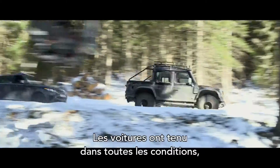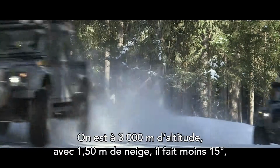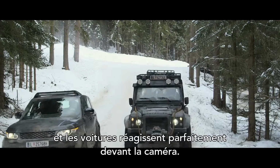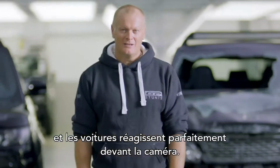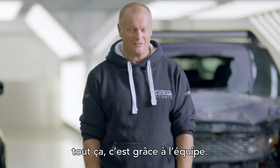The cars handled the conditions great. I think that's what they were sort of built for. We are 10,000 feet up, 4 or 5 foot of snow, minus 15 conditions, and the cars all do what they're supposed to do for real, on camera. To keep the cars running constantly throughout the day for the weeks that we were out there was a credit to the guys.